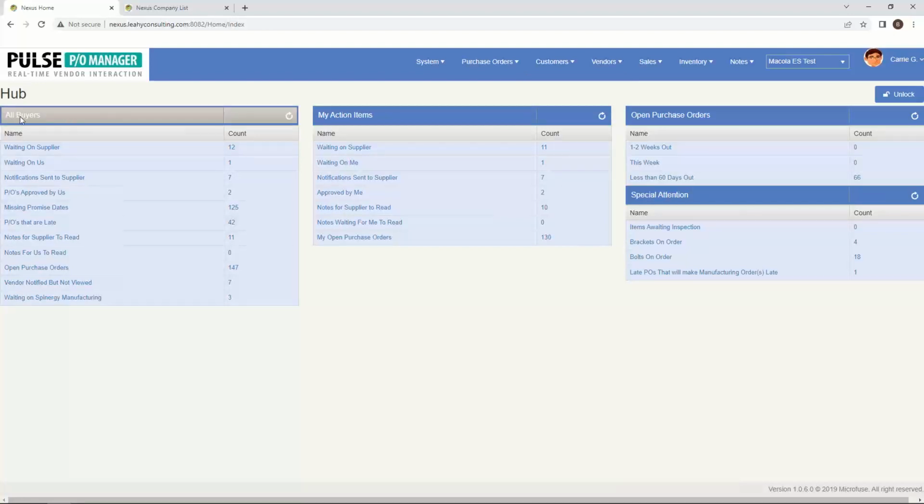So on here in my top left hub, I've got one that's called All Buyers. Second one is referring specifically to my action items. Then we've got a couple other items on the right side to show you if you have other things that you want to keep track of. In this example, open purchase orders. Maybe if I want to see if I have any open POs that are 1 to 2 weeks out for this week, or maybe those that are less than 60 days out.